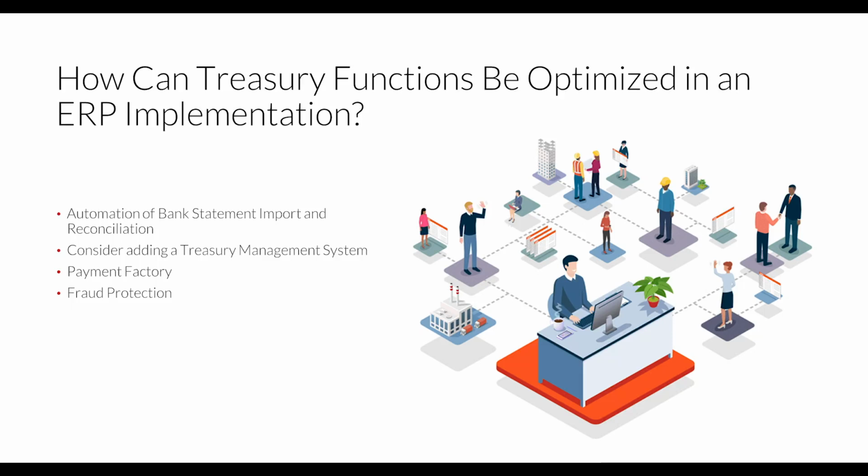Additionally, your organization might consider adding a treasury management system if ERP functionality is not sufficient to meet the complexity of your treasury functions without significant customization. Most ERP systems handle AP payments well after an initial implementation with significant development costs and time for file integrations. But if you would like to maintain the flexibility to add additional payment types or sources, you may want to consider utilizing a payment factory. Finally, all businesses should consider taking this project opportunity to enhance their protections against fraud risk.